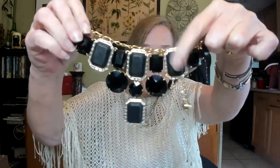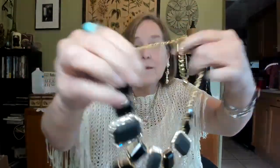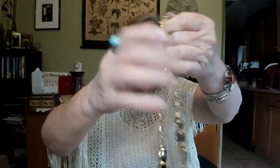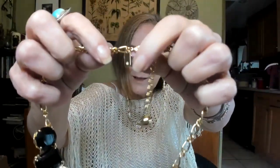I paid $69.95 for this. These are on sale everywhere online, everywhere. Do a screenshot, do an image search, because these are leather and all these other ones are glass, and they are prong set, and it is a J.Crew, and it is absolutely in mint condition. You got a little rhinestone here.